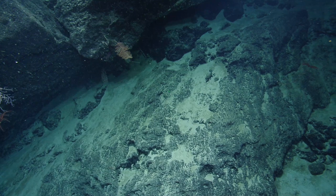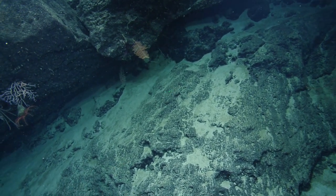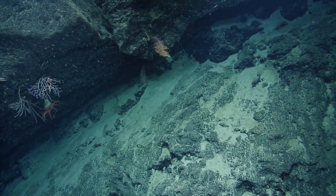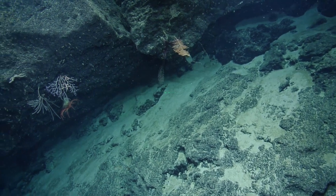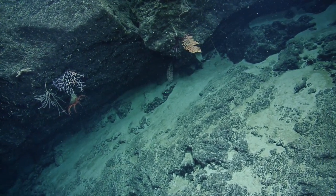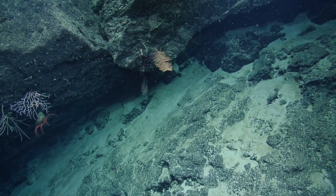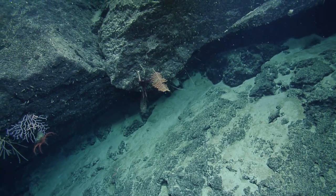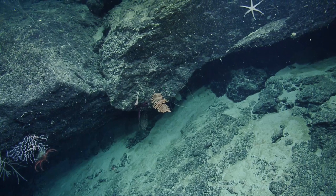This really is an overhang. Mm-hmm. Is that a Chrysogorgia? Yeah. Got a lot right here. And a sponge over there. Is this an eDNA sample spot? Yeah. Yeah, why not? You guys ready for that? Sure.